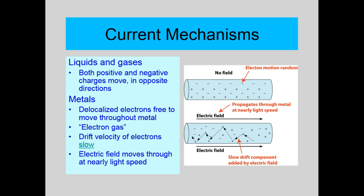What are the actual mechanisms of current? Well, in liquids and gases, you have generally positive and negative charges moving in opposite directions. For instance, in the battery, okay? Let's picture your lead storage battery in your car. If you picture that, you have the positive pole here, the negative pole here. Well, the positive charges, those are generally hydrogen ions, and things such as that are moving to the positive pole, and the sulfate ions are moving toward the negative pole. Now they have a series of plates there, so one's going one way, one's going another. That's why they say both positive and negative charges move in opposite directions.